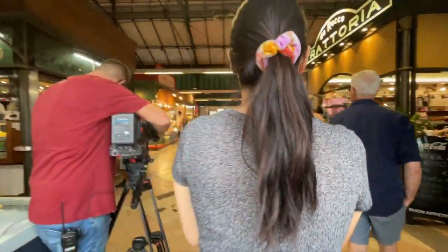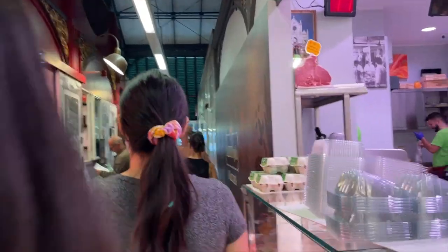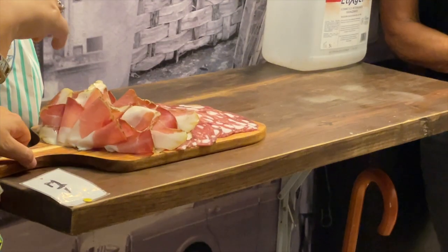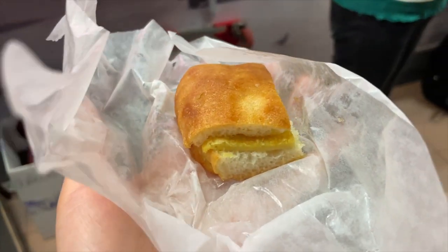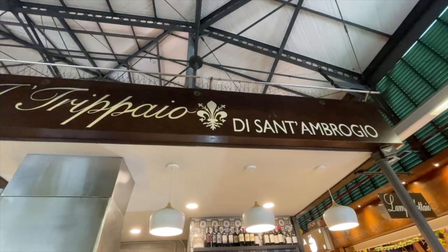Oh, camera. This is a scene from this. And this one is typical from the speaker that means flat. Because the bread is higher.